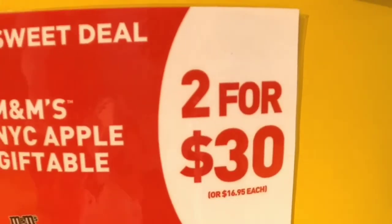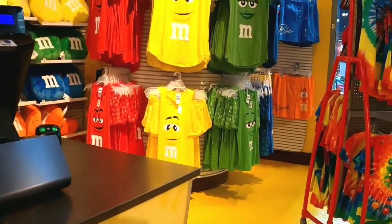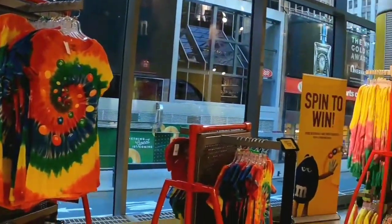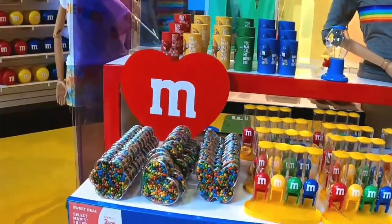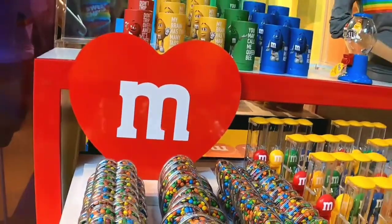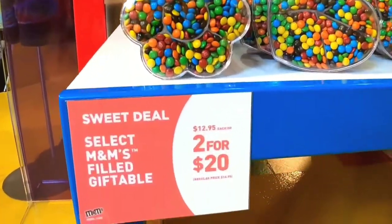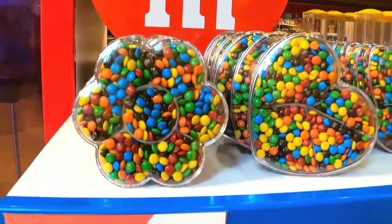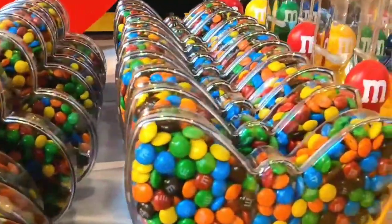So here they have a white chocolate made like an apple, saying I love New York. So you see how much this is. If you want it, don't forget, in New York City you have to pay tax. So you've got a t-shirt, you have pajamas. So everything inside. Don't forget to check it out when you come here.